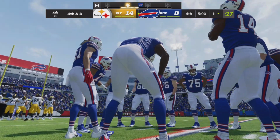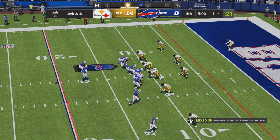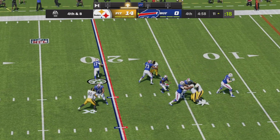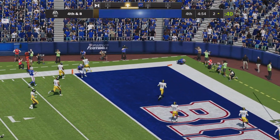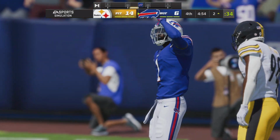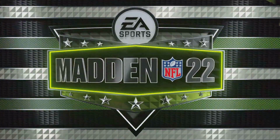Back now in Buffalo. The Bills have the football, but they trail here as we begin quarter number 4. Now Allen, gotta have this one. Sanders got it. Touchdown, Buffalo. Emmanuel Sanders there to make the grab. And the Bills are finally on the board here in the fourth quarter.